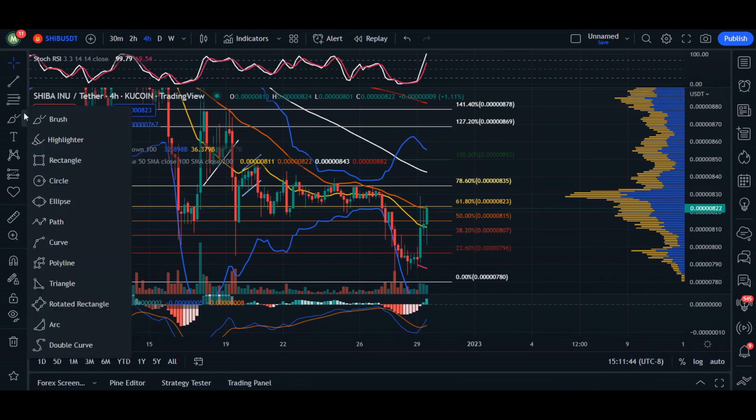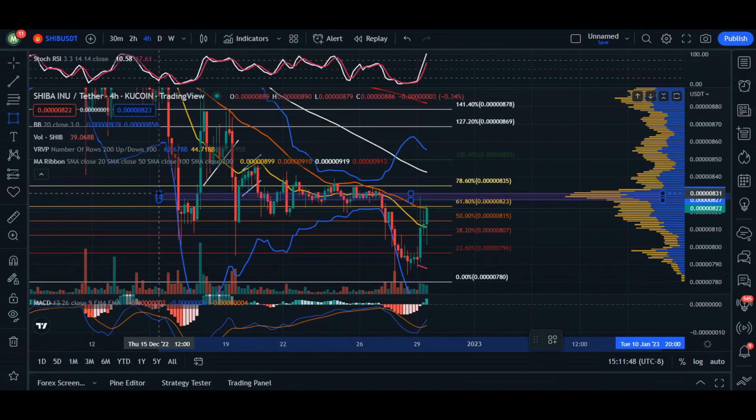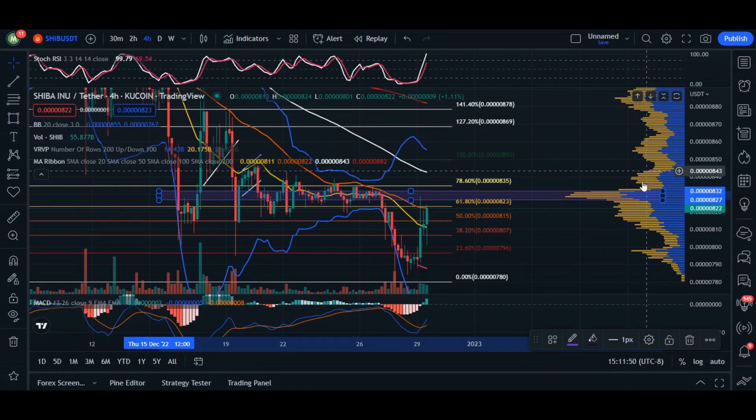So if you guys saw that off to the side here, these blue and yellow nodes are supply and demand, basically measures the same volume as the volume down here, but at dollar prices. So this area is going to be treated as an area of resistance or an area of support, depending on where the price is. So if the price comes up here, it may get rejected depending on a few things.